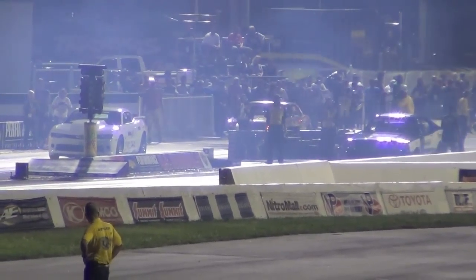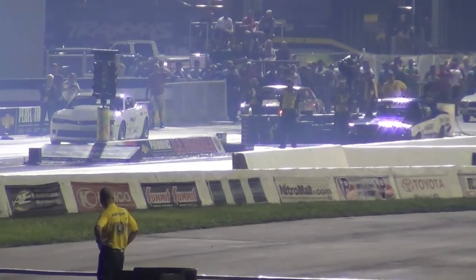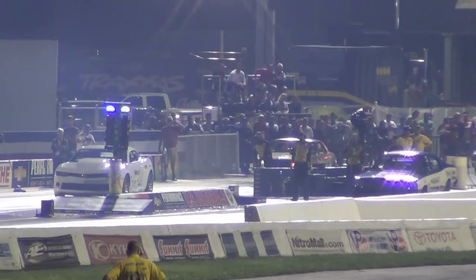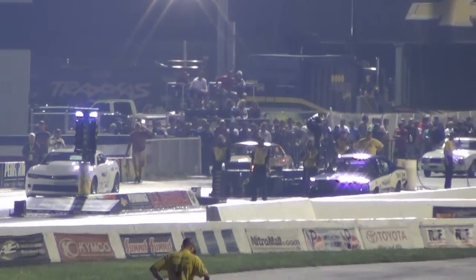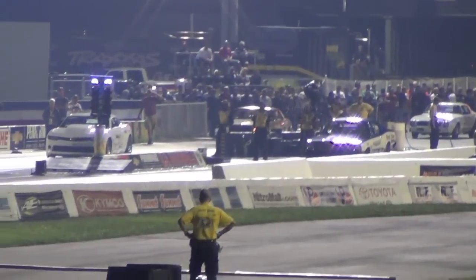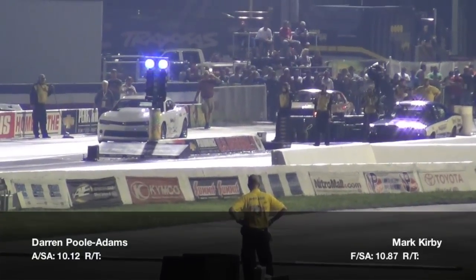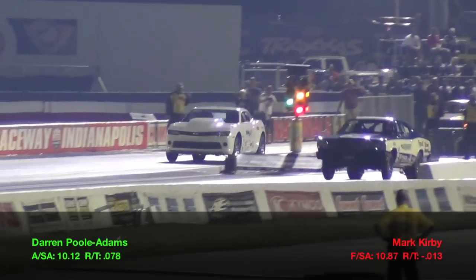Staging up on the summit side of the racetrack. It's an A automatic dial, 1012 to a 1087 dial for Mark Kirby. I was trying to remember what the paint job of Mark Kirby's car reminded me of. There was a funny car, a Duster body funny car in the 70s called the Super Duster that was painted almost the exact same way, and it finally just came through the window and smacked me upside the head. I'm glad you were able to pull it up. Here comes the tree. Red lights.